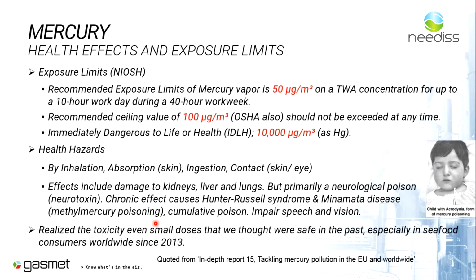In the US, according to NIOSH, the exposure limit set for mercury vapor is only 50 micrograms per cubic meter, and according to OSHA, the recommended ceiling value is only 100 micrograms per cubic meter. And this level should not be exceeded at any time. If more than that, let's say 10,000 micrograms per cubic meter, mercury can cause fatal effects and is very dangerous to life. 10,000 micrograms per cubic meter is about 10 ppm. So when you compare with typical gases, the concentration is very low but already causes fatal effects.